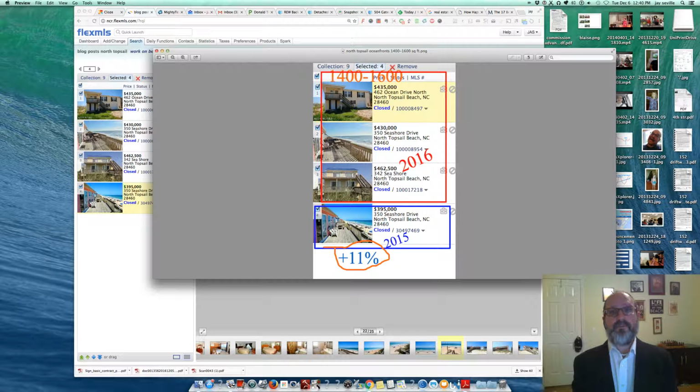Here we go, for 1,400 to 1,600 square feet. Just a year ago, homes that size were selling around 400 flat. You can see here 395. Move forward a year, and we're getting 435, 430, 462. The three recent closings for that size in the same beach. In other words, it bumped up 11%. That's a lot in a year.